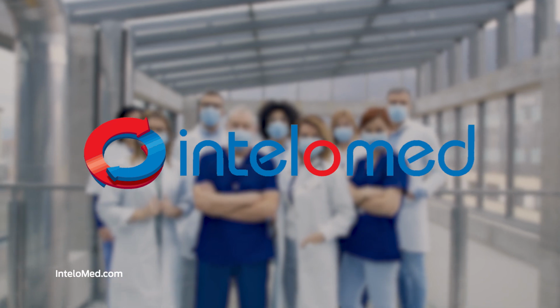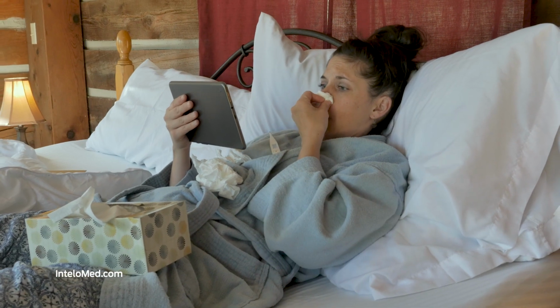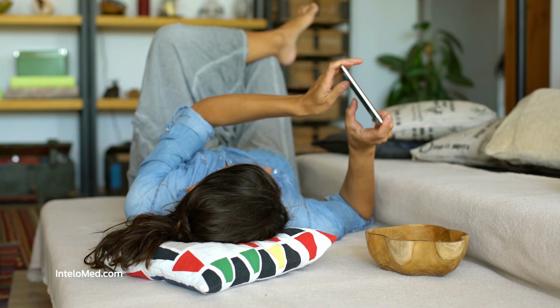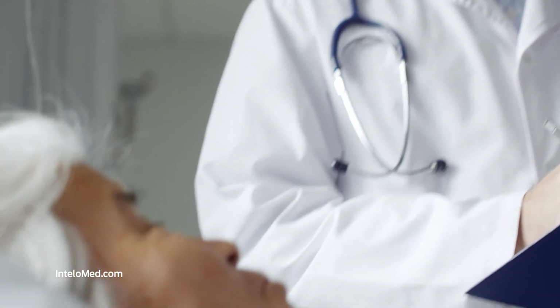InteloMed, a spin-off of the University of Pittsburgh, has developed telemedicine tools which can aid caregivers in diagnosing and monitoring patients virtually, and, just as important, can permit patients to monitor their own health, providing greater protection to both caregiver and patient. My name is Juan Carlos Puyana.